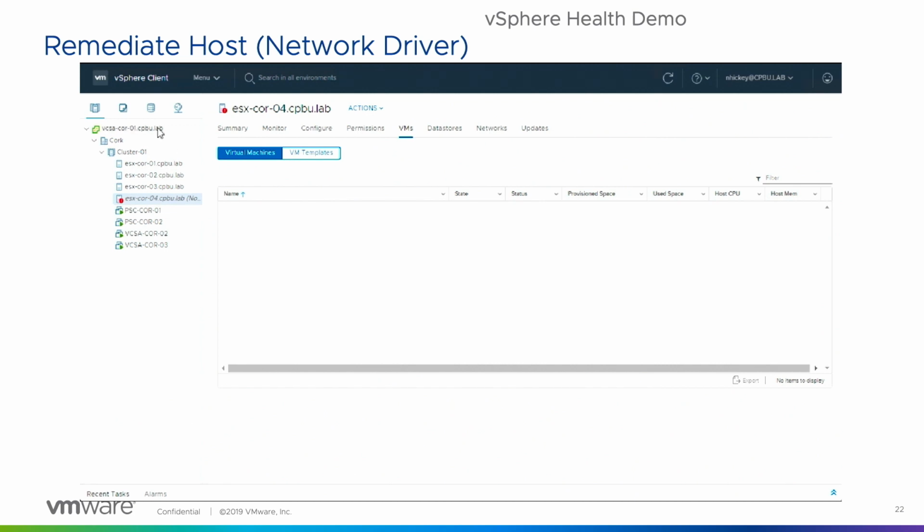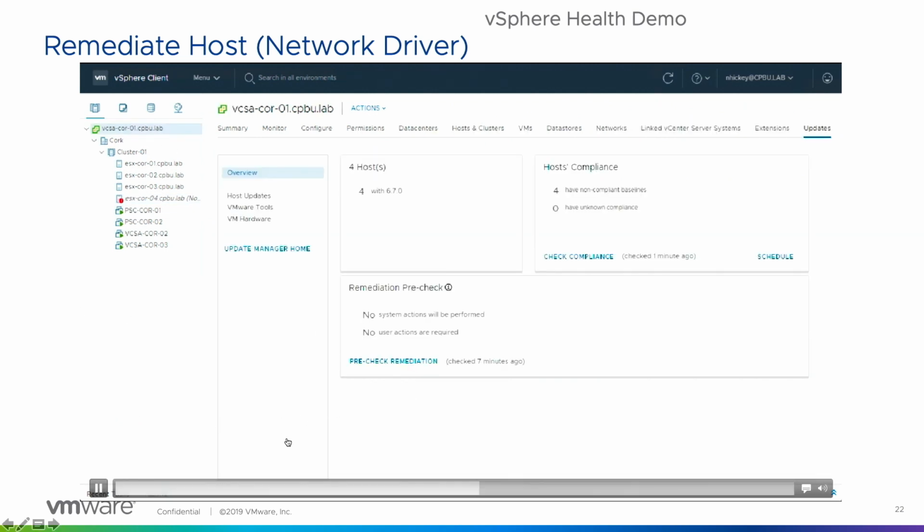Actually, I think you probably speed that up a little bit. Yep. Yeah. It's a little washed out, but it is a little washed out. Yeah. Drain the hosts and.